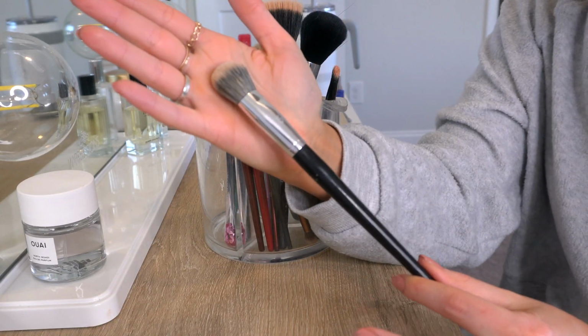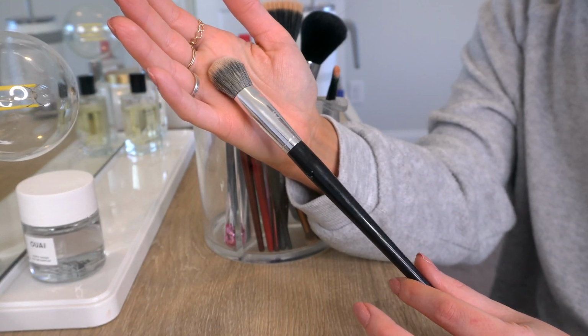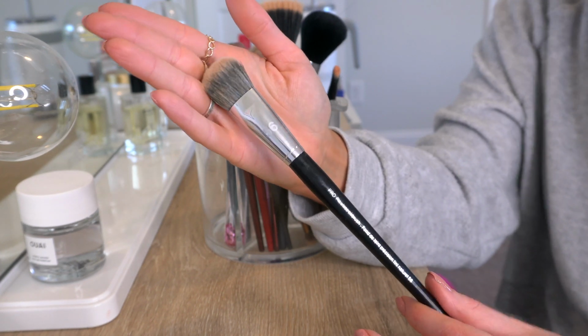Then we have this brush. So this is an interesting brush. This is from Sephora collection. It's number 56, the Pro Flawless Airbrush.